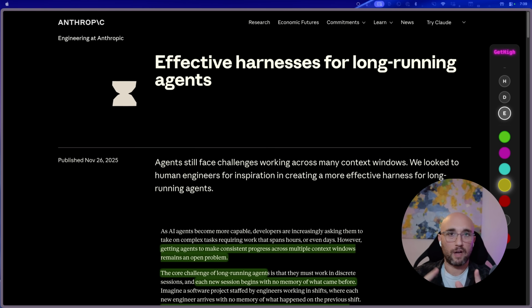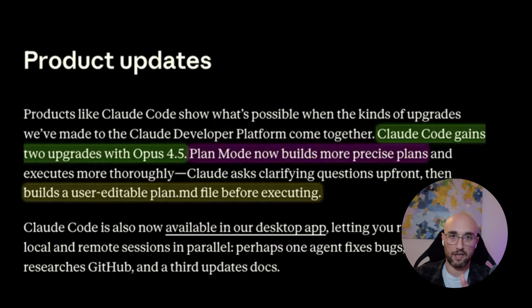Now, when Opus 4.5 came out, they also announced improvements to Claude Code, and one of those announcements was an improved plan mode, arguably a better implementation of the previous version of plan mode, but that new plan mode is not what they're proposing here, at least not yet. This might indicate where they're going next, and I'm very excited to see that.